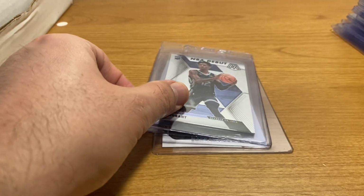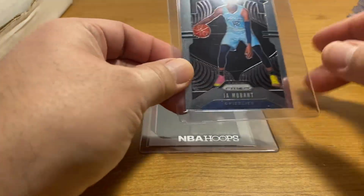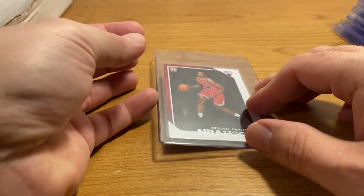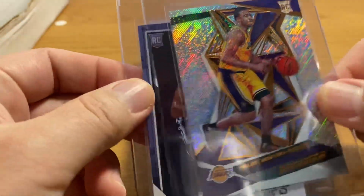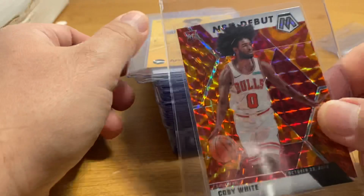Alright, there's a Ja Morant Optic base that's probably got centering issues and not going to grade a 10. More Ja Morant rookie cards, kind of base rookie cards. And Wendell Carter Jr. is yet another one of those guys who had some hype around him before the season started, and I'm sure that's died down, but why not gamble the $15 on getting the grade. That's my theory.